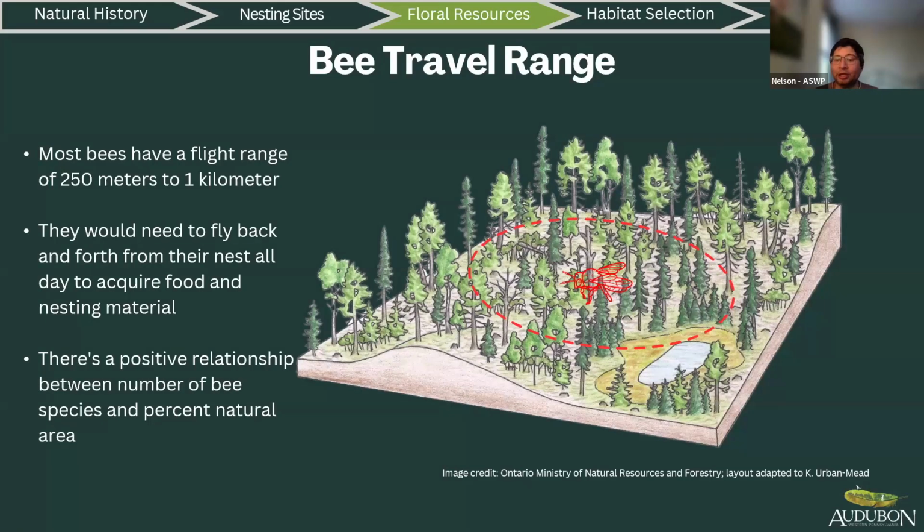So it's important that they have food in those regions, and they need to be traveling back and forth, back and forth, back and forth to the nest. And there is a positive relationship between the number of bee species and the percent of natural area. So if you live in a predominantly wooded area, not in the suburbs or anything like that, there's a higher chance that you're going to have greater bee diversity on your property, especially if you're putting in some native plants as part of your landscaping.